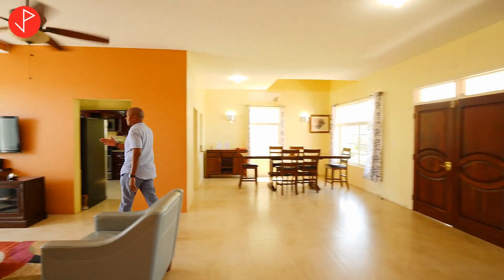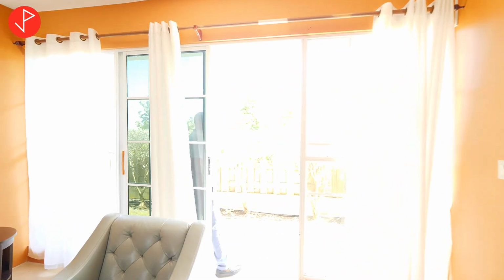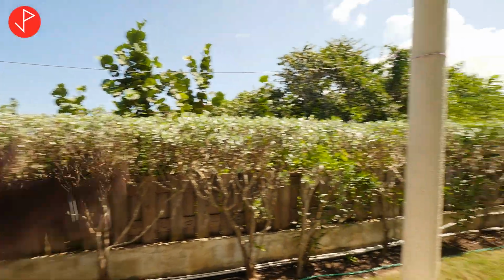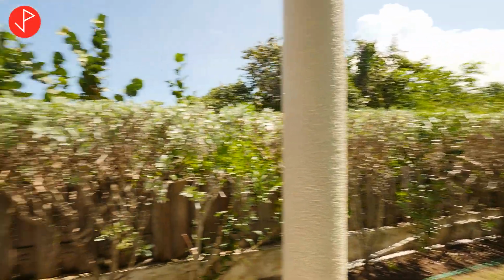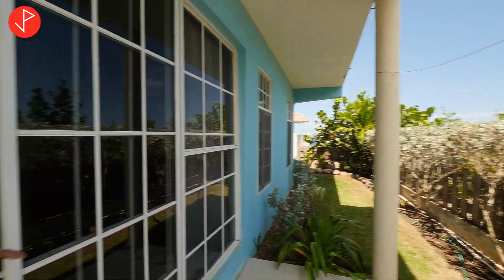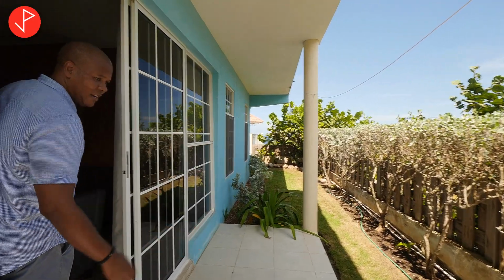Mentioned before that there's access to the backyard from the living room, so I'll just give you a glimpse of that here. Nicely landscaped backyard here, which offers its own privacy as well by this natural hedge. And as you can see, they made good use of the land space. There's a banana tree right there. So other than the ornamental flowers, there's ground provision as well. And this is a nice little patio if one wanted to retreat, to relax, read a book, entertain, whatever you want to do. This is an additional outdoor space that one can take advantage of.